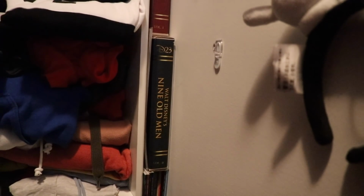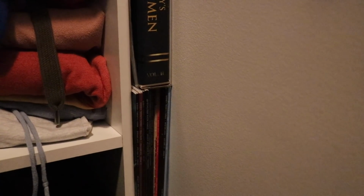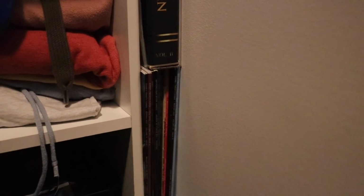All right, so quick transition in here to the closet. I said in a recent live stream that I wanted to point out my collection of the D23 books that I receive every 3 months as being a gold member. I have them all slid here between my little dresser stand and the wall. There are quite a few of them in there, as you may be able to see, along with some of the other gifts that I've gotten from D23. They fit there really good, and that way they also do not get bent.